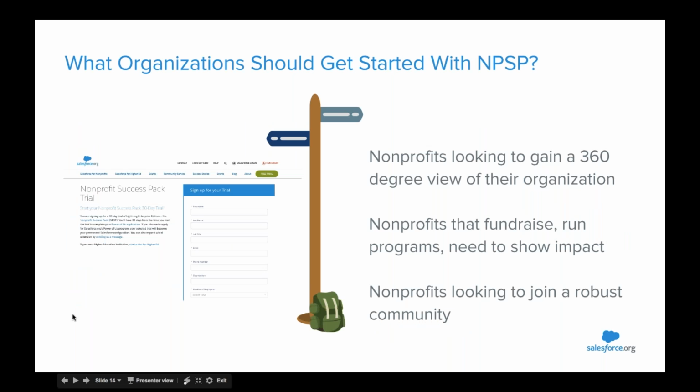Before we jump into questions, what types of organizations should get started with NPSP? Organizations that are looking to gain a 360-degree view of their entire organization, nonprofits that are looking to fundraise, run programs, and need to show impact. Again, as mentioned, we offer a really fantastic platform that allows you to view all of that information in one place. And again, nonprofits looking to join a really robust and fantastic community that wants to help the nonprofit succeed with technology.